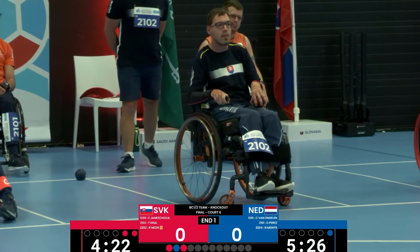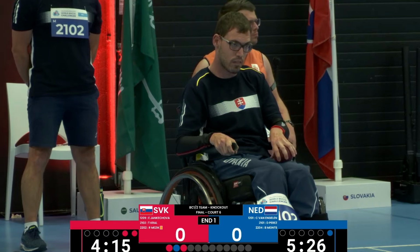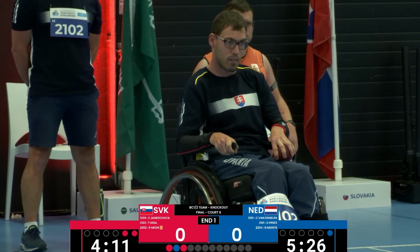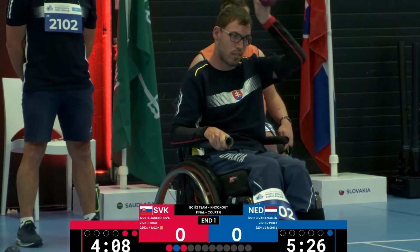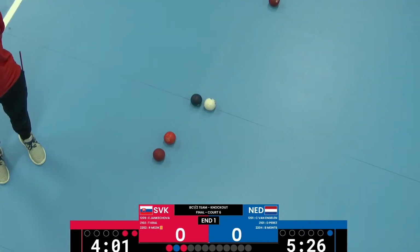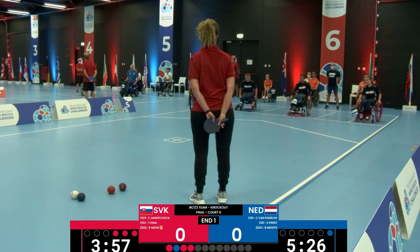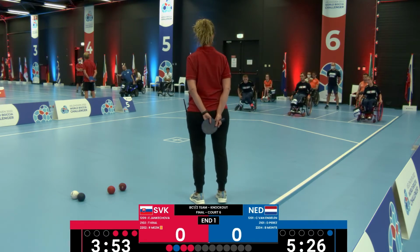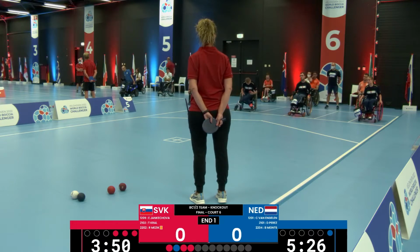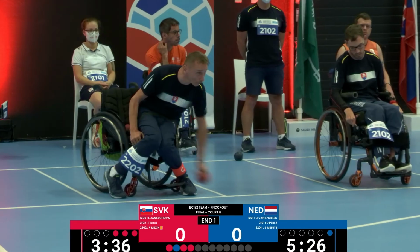Slovakia playing with Kral, who's a pretty stable part of this team. Mazik, who used to be in the team. In the last few competitions we've seen Kurilak play, but he's back in the team and making a final. Good for him. And Jankachova, new athlete. For the last years, Slovakia had Kutlakova as their female athlete. Jankachova making a great first appearance, winning the female BC2 competition, and now here another final with the team. So she'll go home pretty happy.